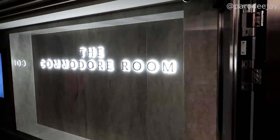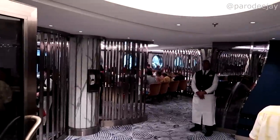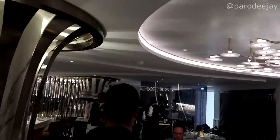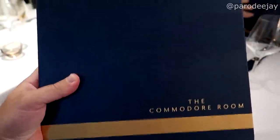So we are hopefully going to try the Commodore Room tonight. Well, we are in luck. They've got some tables available right now. So here is, good gracious, this menu. That is ginormous. Whoa!